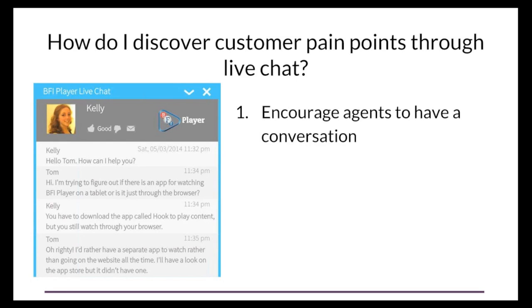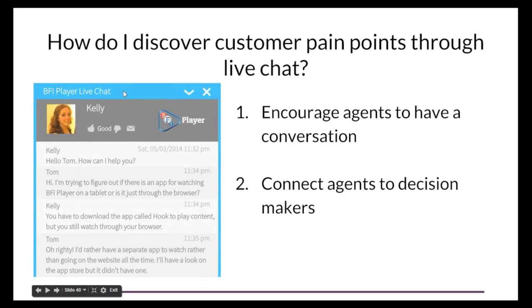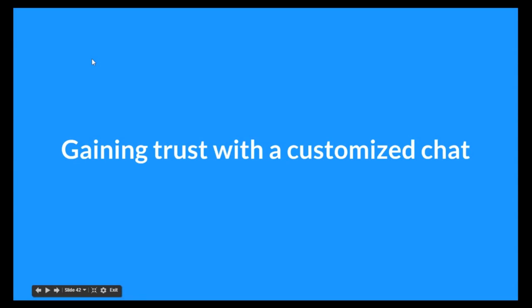This in turn means that a customer is more likely to complete their purchase and make a return visit to use your company again. So I'll now pass you back over to Jacob so you can discuss customizing the chat window in order to gain trust. Thanks, Mike. One of the better ways to utilize chat to gain more leads, more sales, is to earn trust with your customers.